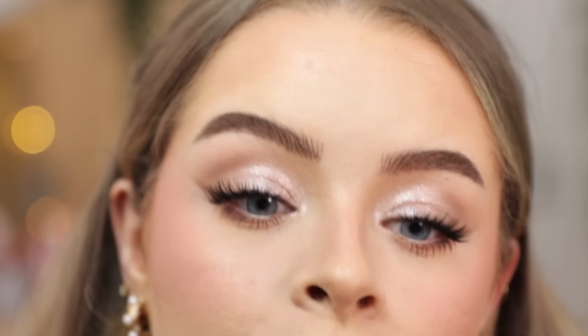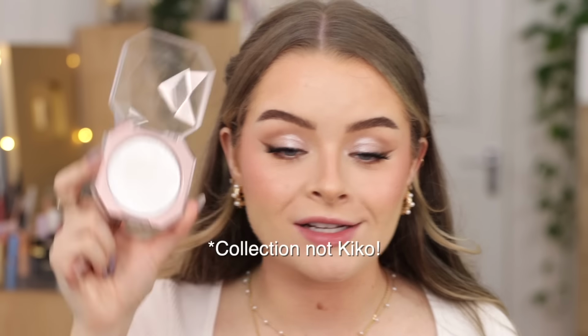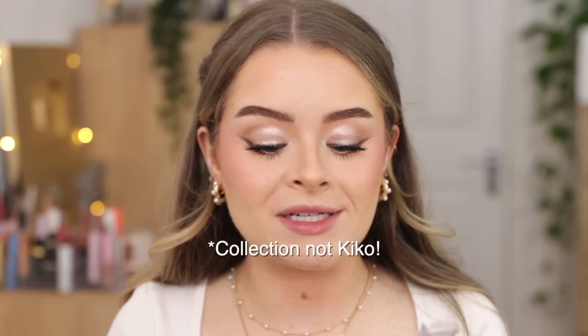So these are the finished eyes. The lashes are not looking perfect, but I think the eyes just look really, really pretty and glam, but not crazy glam. A really gorgeous sparkly eyeshadow topper is the Kiko Diamond Shine highlighter. I would not recommend this as a highlighter, but I'd recommend it as a really nice sparkly eyeshadow top coat that just adds an extra bit of sparkle.